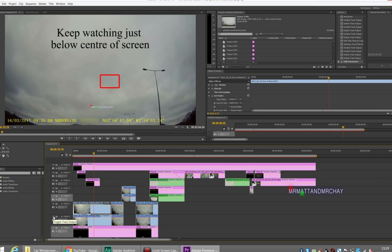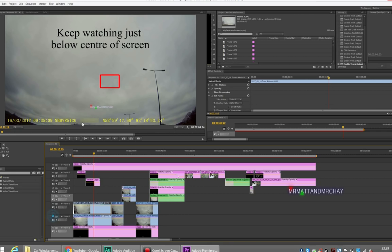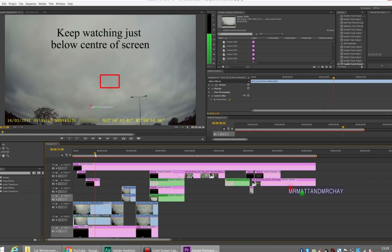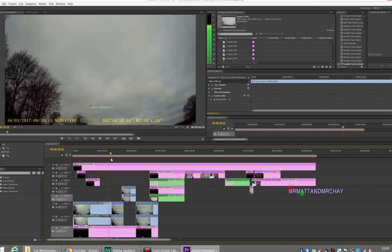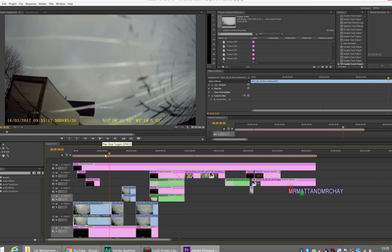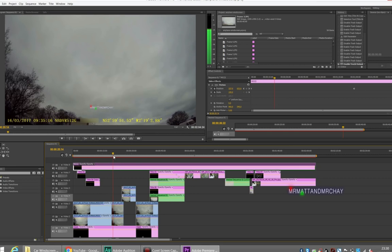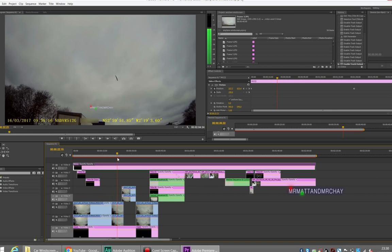So if I turn off the blur line, I should go straight down to the layer at the bottom. There we go. So I've cut a hole in this layer, and that reveals the layer underneath, which is the blur. That's how you do a blur in Adobe Premiere. So let's go along. That's where it happens. So this is all the original footage, and the only thing applied is the mask for the blur of the registration number and also my watermark there. Let's move it along. That's where it happens.